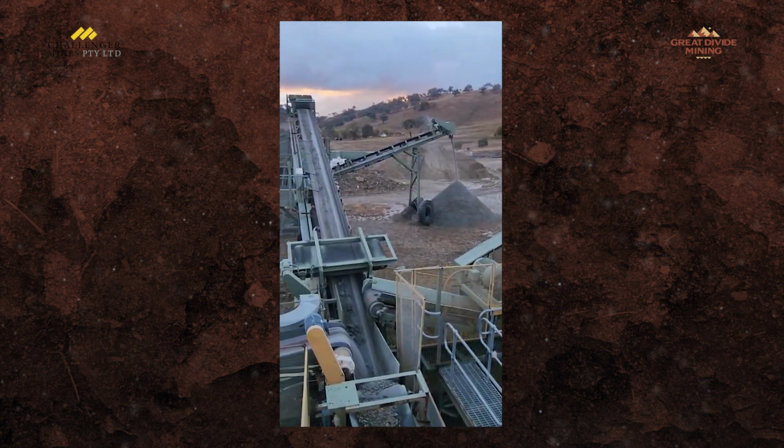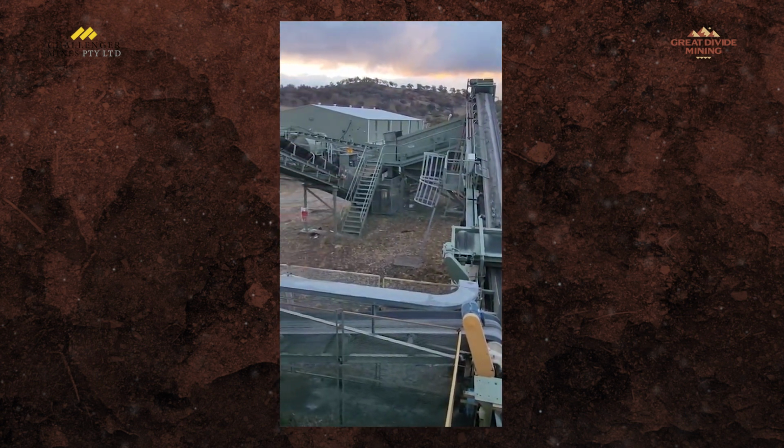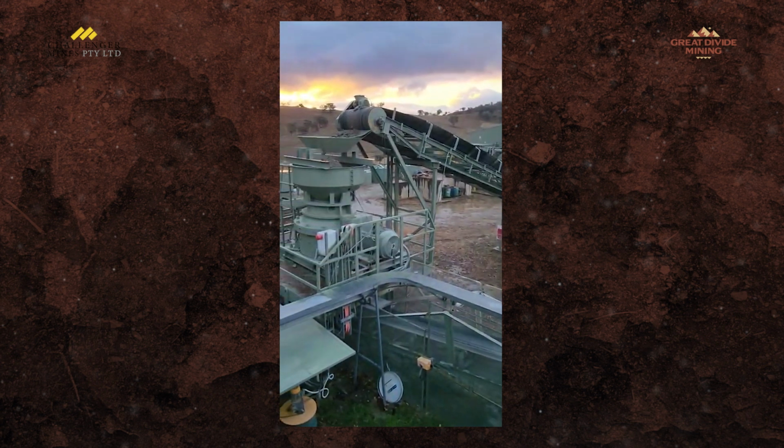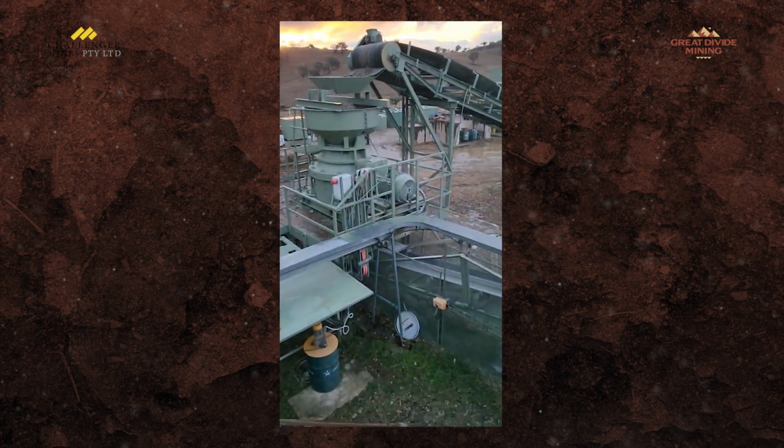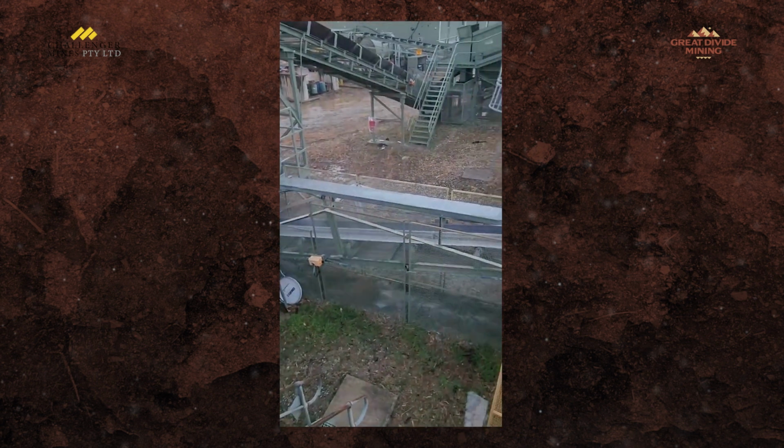The rest of the ore that is still oversized comes across and goes through the secondary cone crusher. And that material, after it has been crushed a second time, that's this fine material here, comes back onto the same belt and heads back up to be screened again.